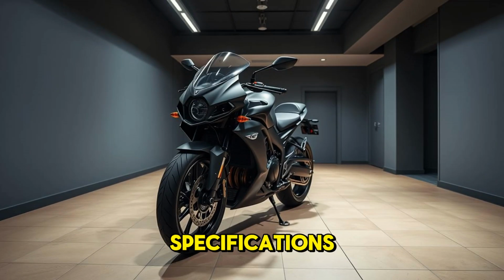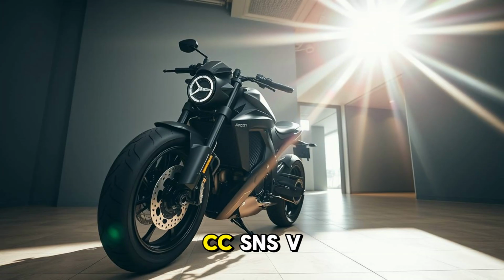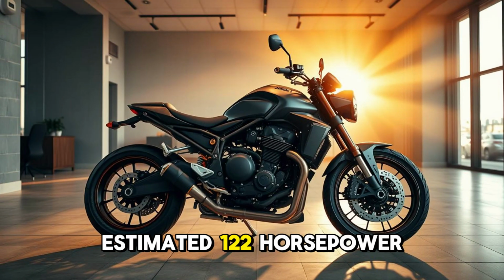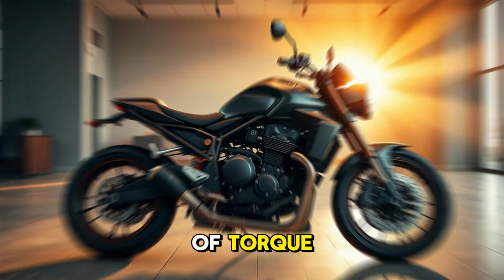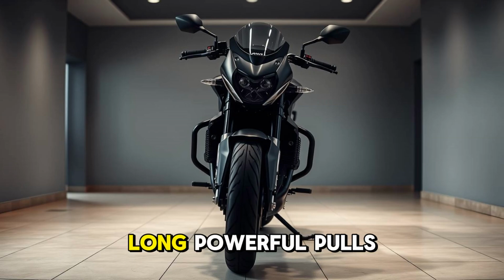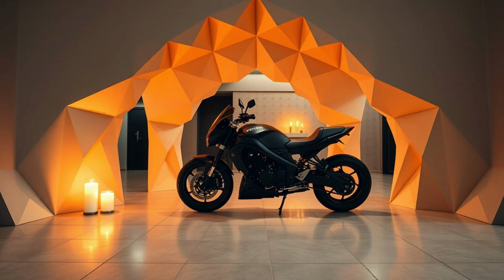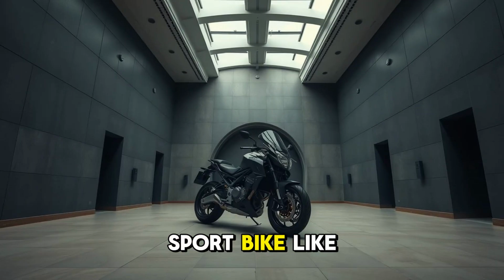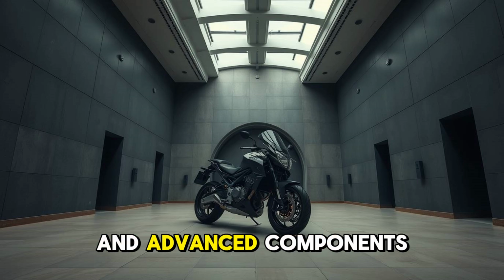Powering the KRGT-1 is a 2032cc S&S V-twin engine, pumping out an estimated 122 horsepower and over 120 lb-ft of torque. It's air-cooled and built for long, powerful pulls, perfect for cruising highways with brute force. Despite its cruiser stance, the KRGT-1 delivers sport bike-like handling, thanks to its proprietary chassis design and advanced components.